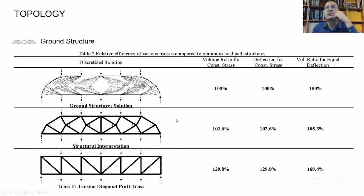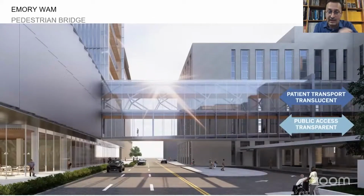And if you take the absolute most optimized but unbuildable shape, by rationalizing it a little bit, you can actually get pretty close to it in the amount of material, which is a lot more optimal than the typical standard truss that we're used to, a Pratt truss in this case. And so we have a built example of this. I got to design one.